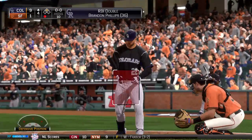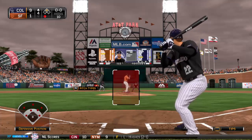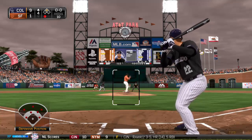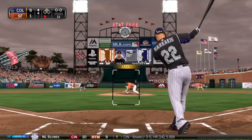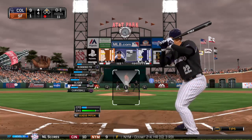Nick Markakis will try it again. He's grounded out and struck out in 2 trips. First pitch on the way. And here's a ball hit in the air. And this is going to wind up a foul ball.